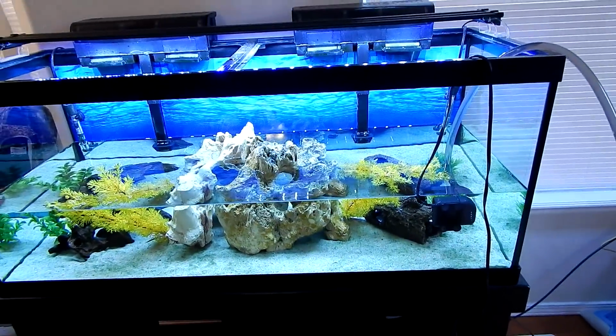Got a water change going on here Sunday morning, 9 o'clock. All my fish almost died yesterday right after I made that other video on how I set up my penguin filters.